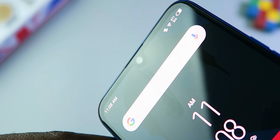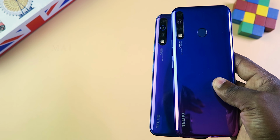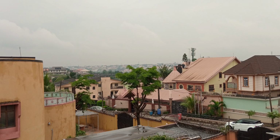Moving to the cameras, the Camon 12 Pro has a 32-megapixel front-facing camera, while the Camon 12 has a 16-megapixel camera. Here are some of the pictures captured using the front-facing camera of the Camon 12 Pro. At the rear, they have the same cameras, the 16-megapixel main camera, 8-megapixel wide camera, and a 2-megapixel depth camera. Here are some of the samples captured using the camera.